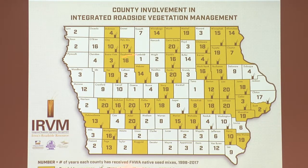I've talked to some of these counties that haven't been involved, and some of them want to be, but they face different barriers. Maybe politically the situation isn't right. They know the county board of supervisors isn't supportive of hiring a roadside manager. Maybe they don't have enough funding. There are different reasons why they don't get involved. And some counties just don't know much about the program.